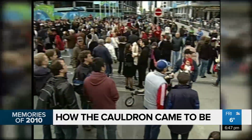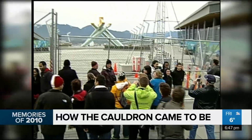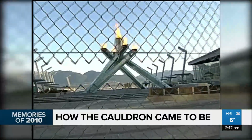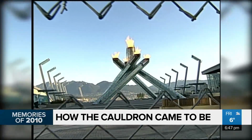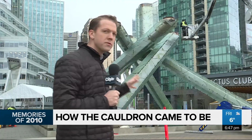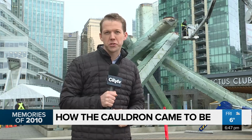Cauldron Gate, as it was known, became a PR nightmare for the Vancouver Organising Committee. Eventually, it was persuaded to move the fence closer to the cauldron and create viewing windows for the public to take pictures. Only after the games ended were the fences removed and the cauldron became an established part of the Olympic legacy, as well as a major Vancouver tourist attraction.